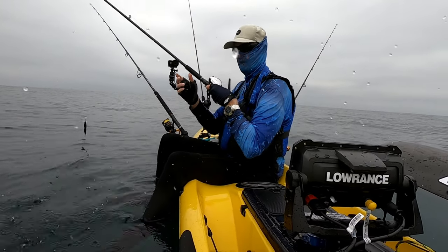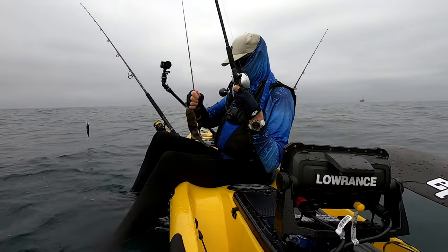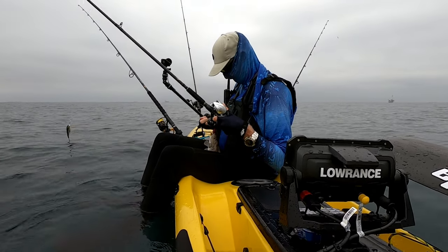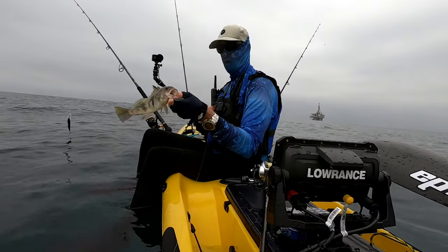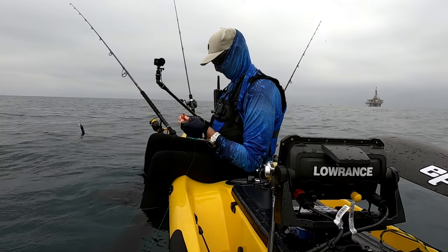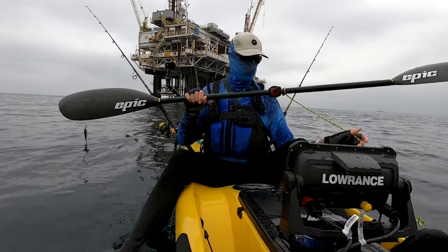There he is. Not too bad of a fish. Back in the water. Ooh, okay, finally, red crab scored a fish. And I guess we'll get back to trolling.